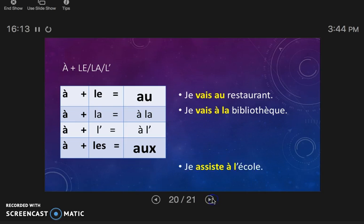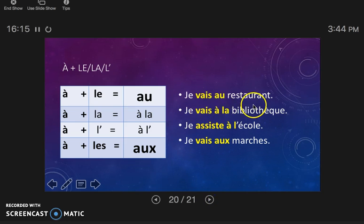Here are a few examples. Je vais au restaurant. Because restaurant is masculine, it would need le, because every normal noun needs an article. Bibliothèque is feminine. École starts with an E, a vowel. And stairs is plural.